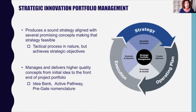So the portfolio innovation piece is really at that front end. And you do want to have visibility to it, but yet you don't want to over-process or over-govern what's going on in that earliest phase. Next slide.